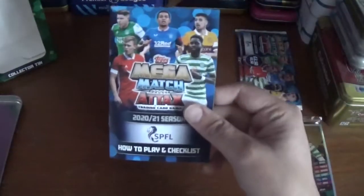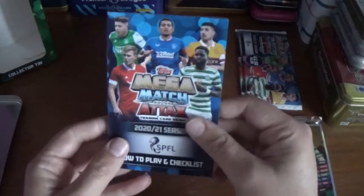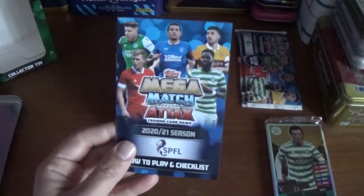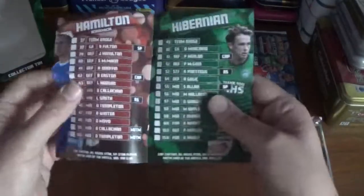What else have we got? We have a how to play and checklist with James Tavernier of Rangers and Odson Edouard of Celtic there on the front, amongst others. All the rules of how to play the game, and then all the clubs from the SPFL in the checklist.